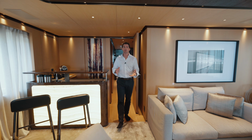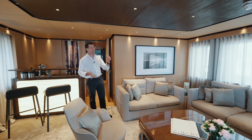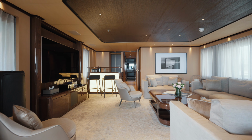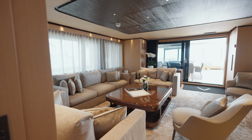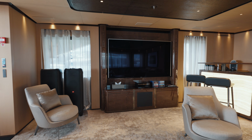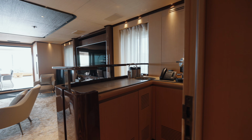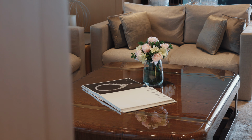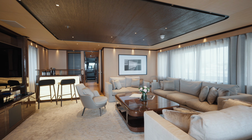Stepping into the Sky Lounge, we've again got that really laid back, comfy feeling. It's a bit like your living room, but at sea. This space is also referred to as a cinema room, so it's no surprise that you've got this huge TV here to port, perfect for keeping the kids entertained when they're not playing in the water, or for daytime movies if the weather's not playing ball. We've also got blackout curtains and a serious surround sound system, so there's really no better place to watch the football or the latest Avengers movie. There's also a fully stocked bar, so really whatever you want, it's just a great place to unwind.